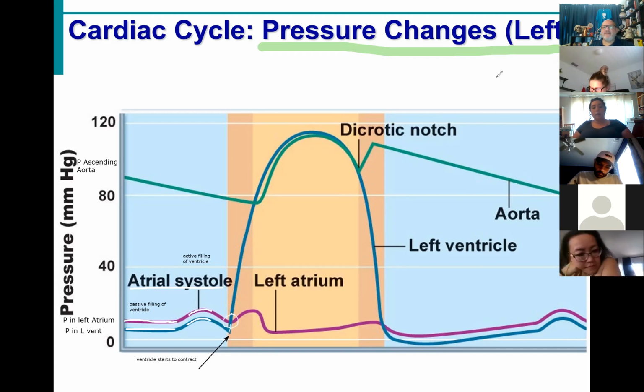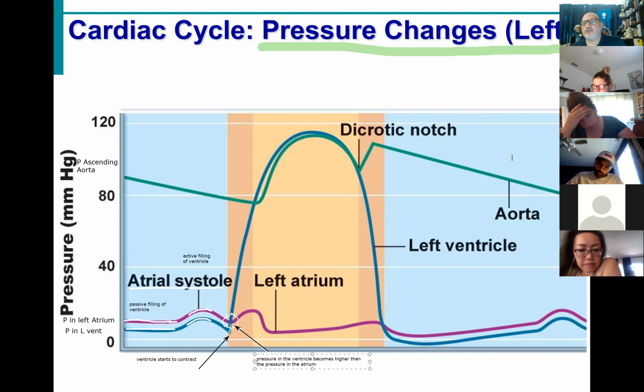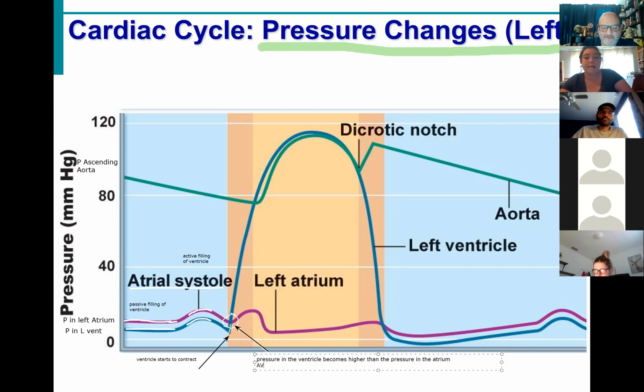What's the big major event that is occurring at this period of time right here? Notice right here, what's happening to the pressure in the ventricle in relation to the pressure of the atrium? It gets way higher. And what's going to happen when the pressure in the ventricle becomes greater than the pressure in the atrium? Exactly. The AV valve closes. And this is when we get our lub.